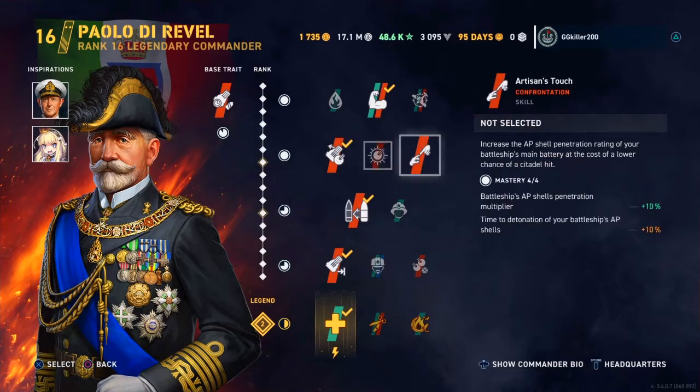Now, I've seen this skill, Artisan's Touch, and it increases the AP shell penetration multiplier. If you have that, you're not gonna pen anything. If you have that and Jejard, it's impossible. You'll just overpen battleships as well. So not really worth it having that and Jejard.